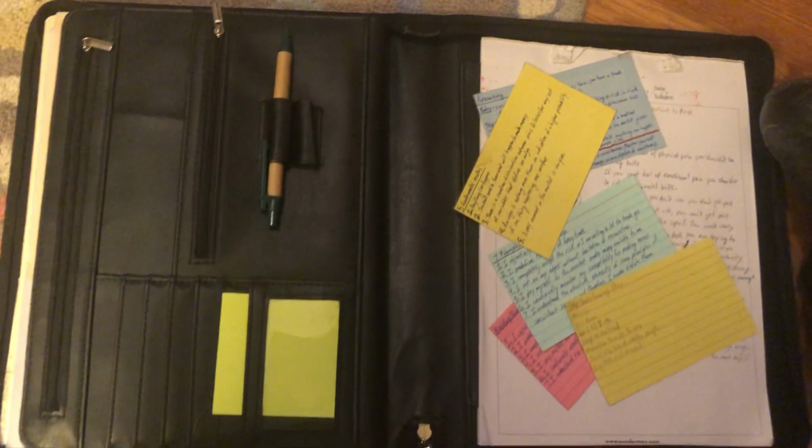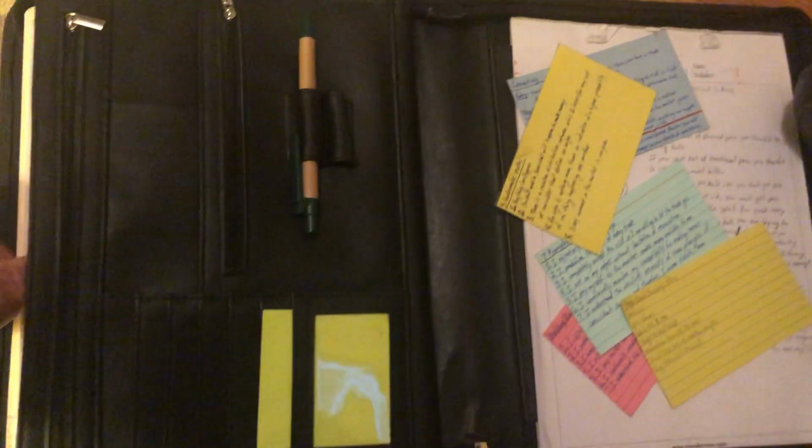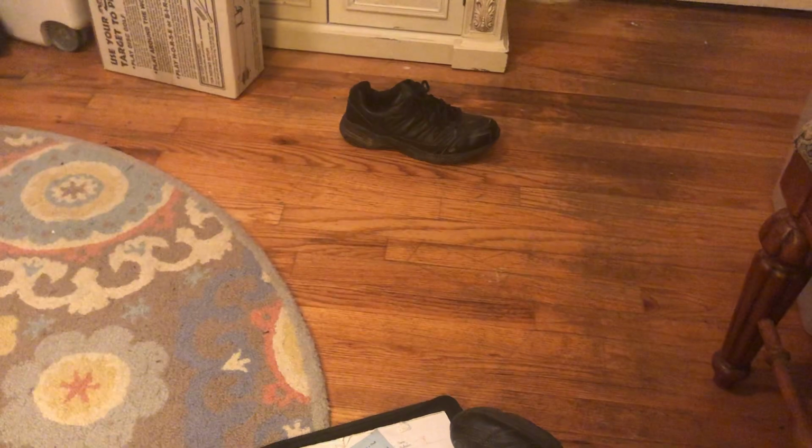These cards are from Trading in the Zone. 5 Fundamental Truths of Consistency. The 7 Principles of Consistency and 5 Fundamental Truths. I try to read those every day before I trade. So this is all Trading in the Zone notes.